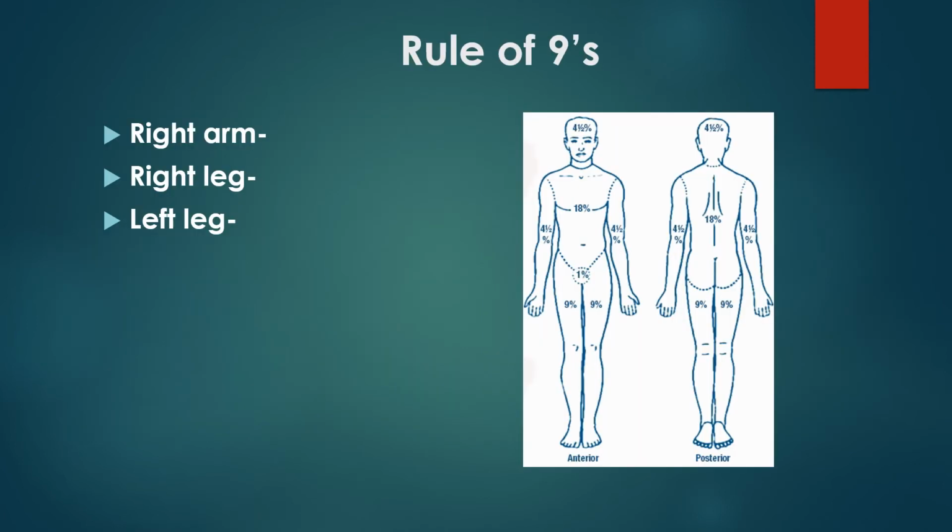So the rule of nines, we do need to memorize this figure. Notice that a whole arm is 9, but a whole leg is 18. And the torso is split in half. So we have our upper chest and abdomen, and we have an upper back and lower back. So that might be a good way to divide it. Our head is totally 9. So just memorize that figure.